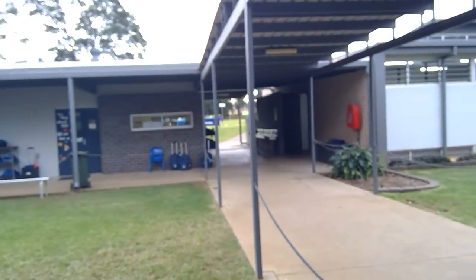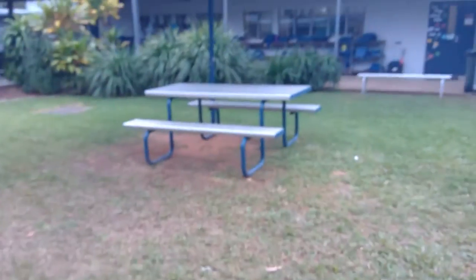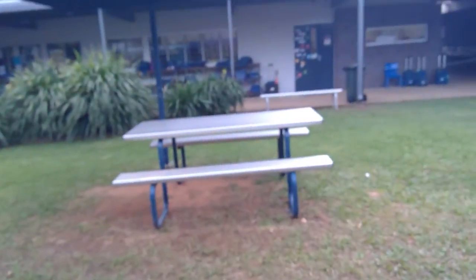Go down that, that's the Red Davy Oval. Grade 4s here. This is 6-2. We used to do heaps of assessments out here. This table has heaps of memories.